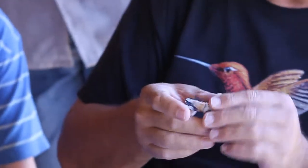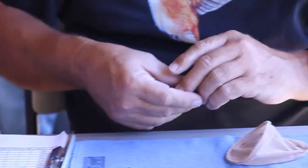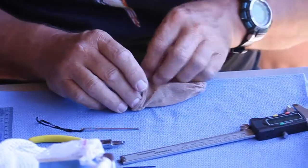See how much bigger she is than that male? She is so much bigger. And this is a juvenile female. A lot of juveniles. Looks just like the first one.